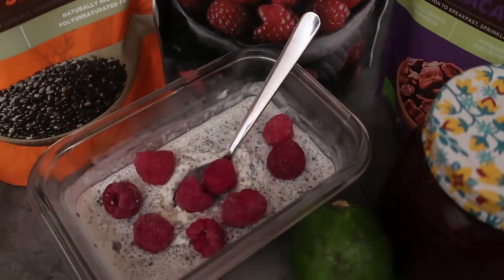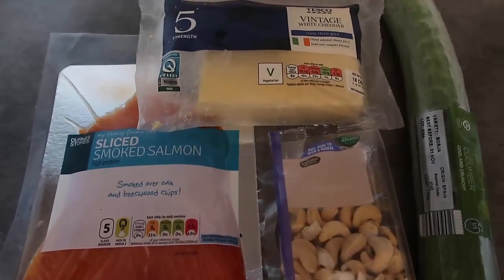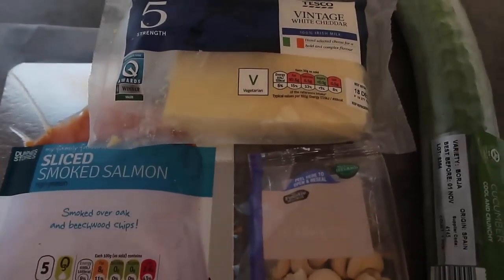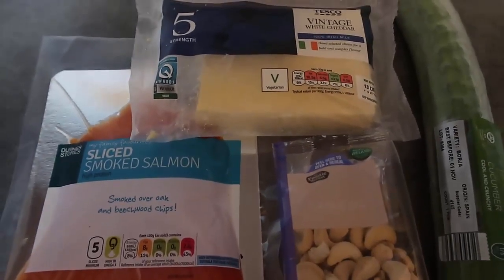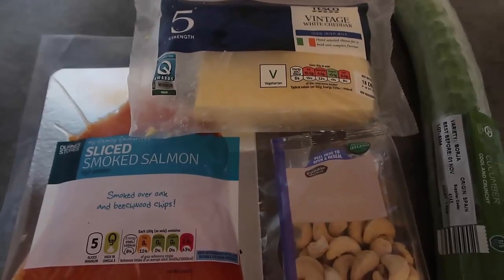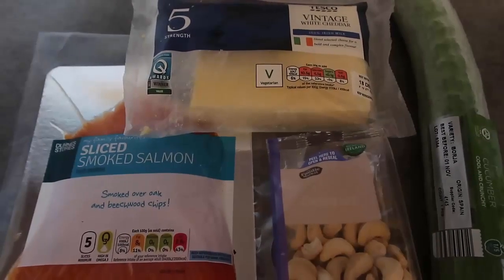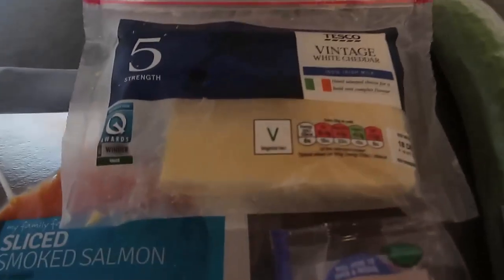Look at that beautiful breakfast to take away. And for this no-cook, low-carb breakfast, I've got a few different little options of foods that I'm going to put together. You could pop it on a plate, you could pop it into a container and take it away with you to just grab and go. Totally up to you. But what I've got is cheese.